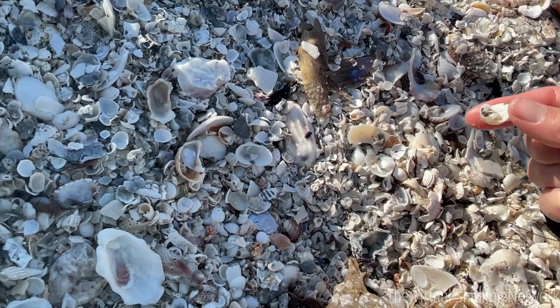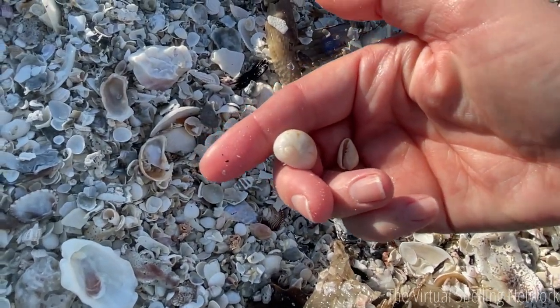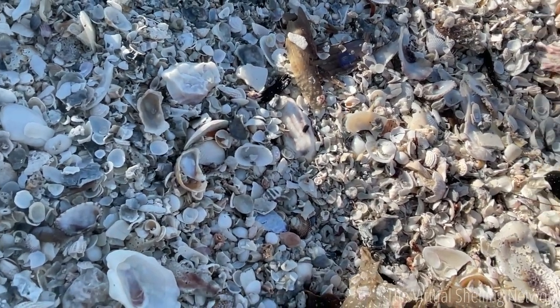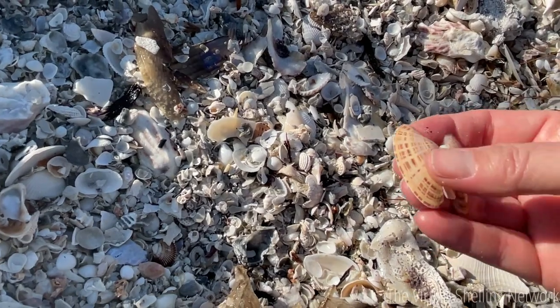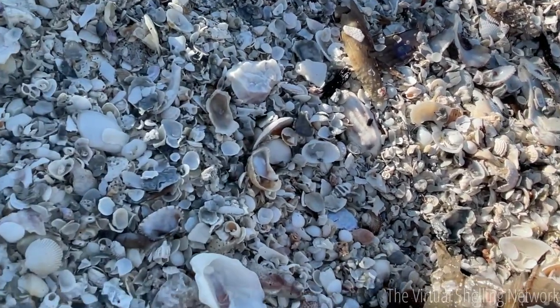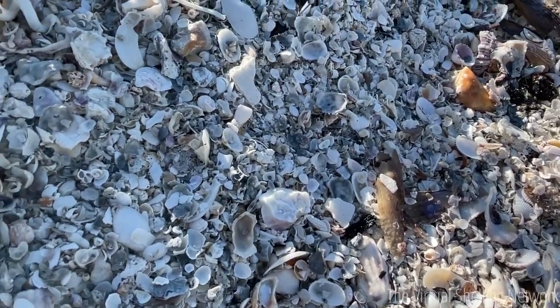Ooh, look at this little gaudy right here. Gaudy Nautica here. Because you just won't see them if you're not crouched down and kind of looking. So I know a lot of you love the minis and tinies, and just plop your little beach towel right here and go to town.